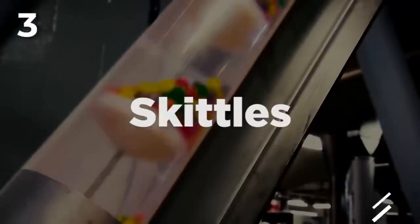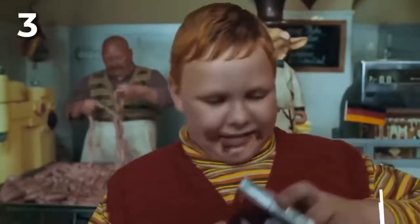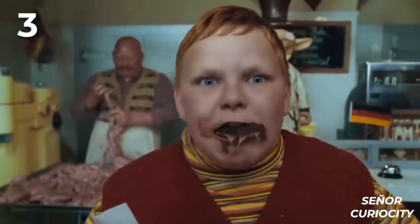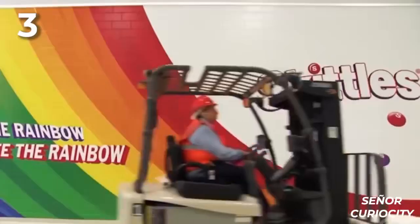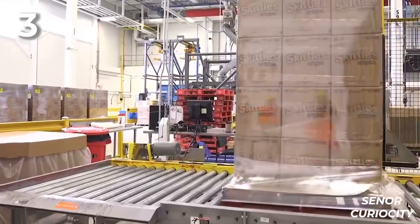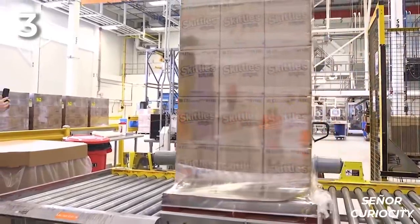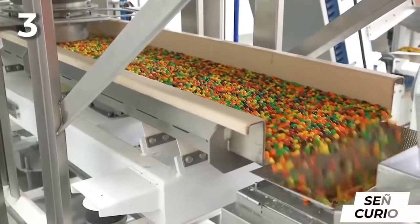3. Skittles. Despite knowing sweets are bad for our teeth, we often find it impossible to resist chocolate or candy right in front of us. And if we're talking about candy on an international level, we definitely have to mention Skittles. These candies became the top non-chocolate candy in the United States. The process of making these colorful candies is incredibly satisfying.